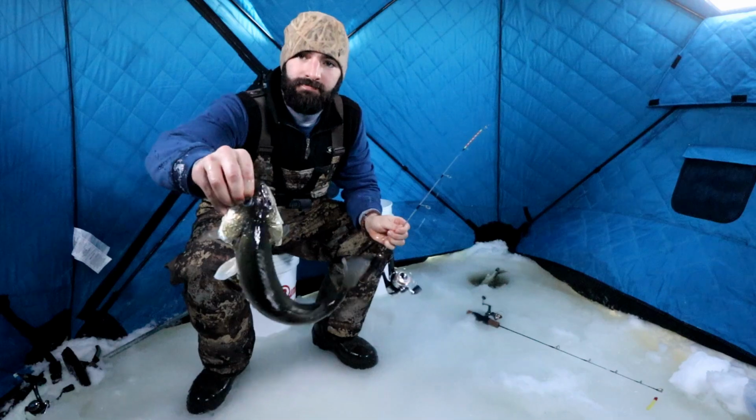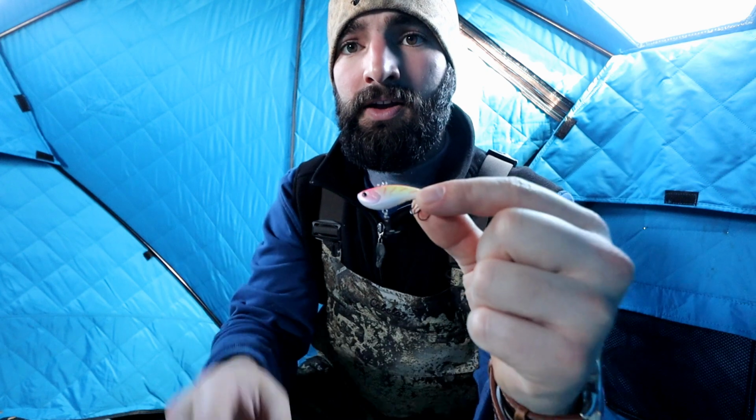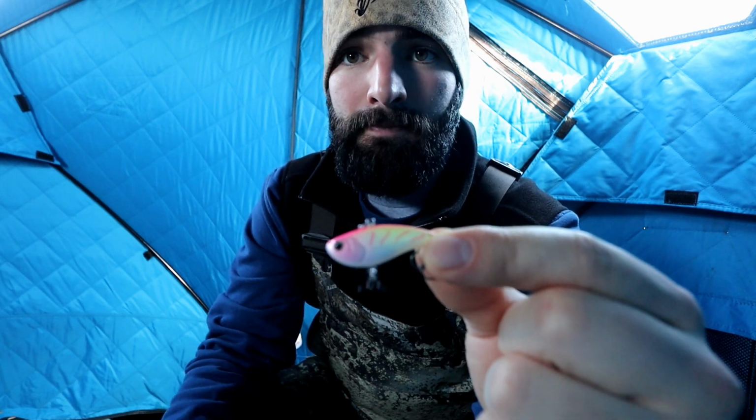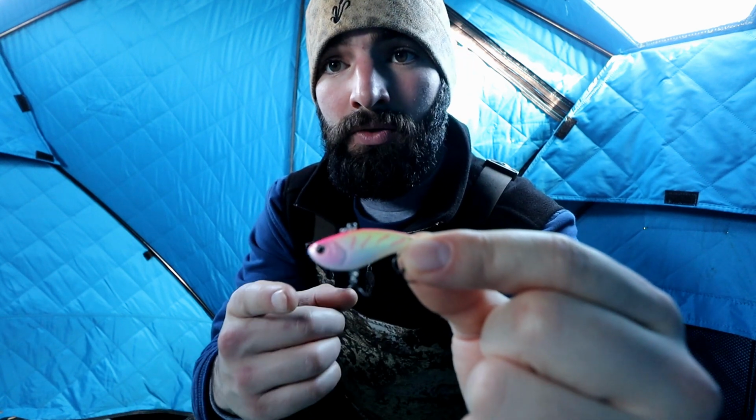Here we go. Guys and gals, so that last fish just bit on this tungsten jig, and I actually tipped it with a full minnow. And I'll tell you now the progression of lures I used this morning. So I actually started with this pink UV slab wrap from Rapala, and this is one of my favorite go-to lures. And if the fish are charged up, they'll hit this right away.